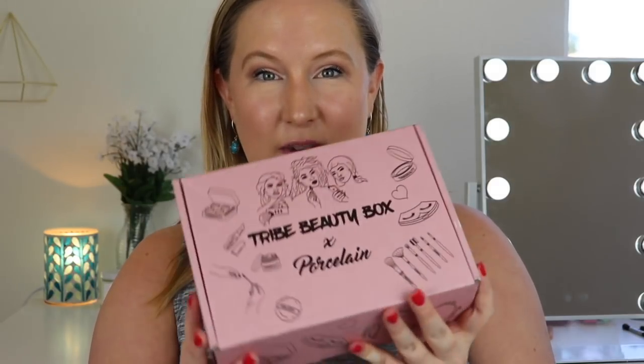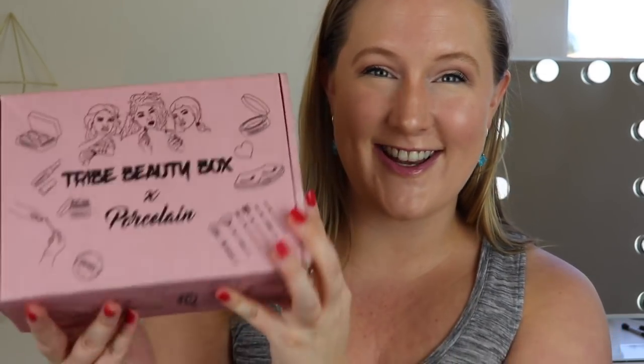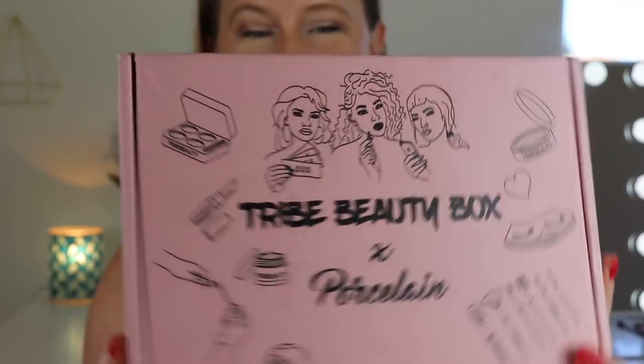So if you're unfamiliar with the box, Tribe Beauty Box is a bi-monthly box that ships internationally, which is another awesome thing about this box. It's cruelty-free, it's $34.99 every other month, so the one thing I haven't liked about this is that I don't get it every month, but hey, it's so good that it's worth the wait. It always comes in super cute packaging. I am super excited.